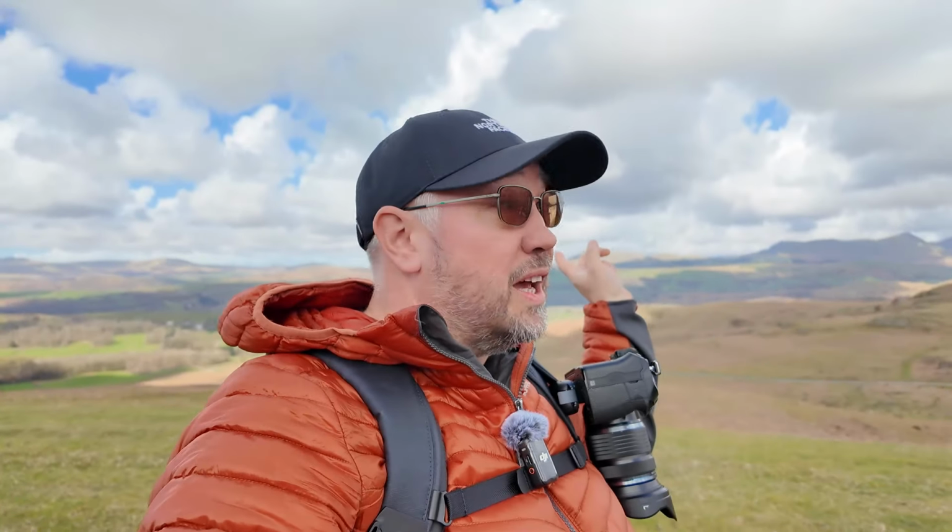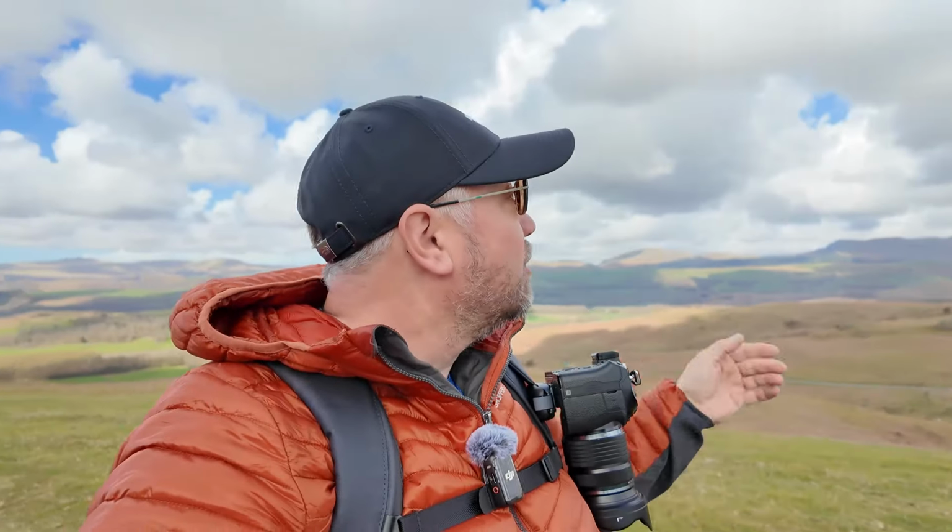Now there is maybe about a 20% chance of a shower, which if we get really lucky, we'll actually get running through the valley. But we'll see what we can get, have a wander, and hopefully get some nice shots out of it. But let's go and have a wander.